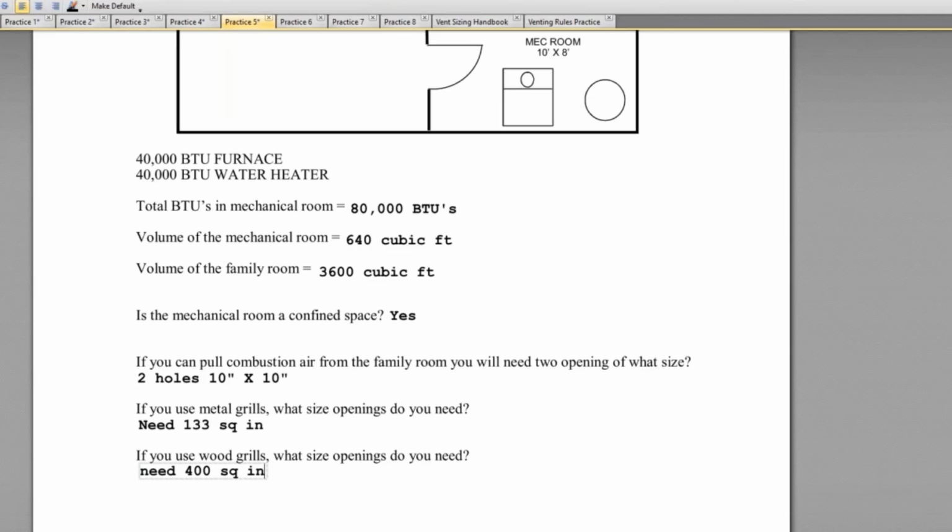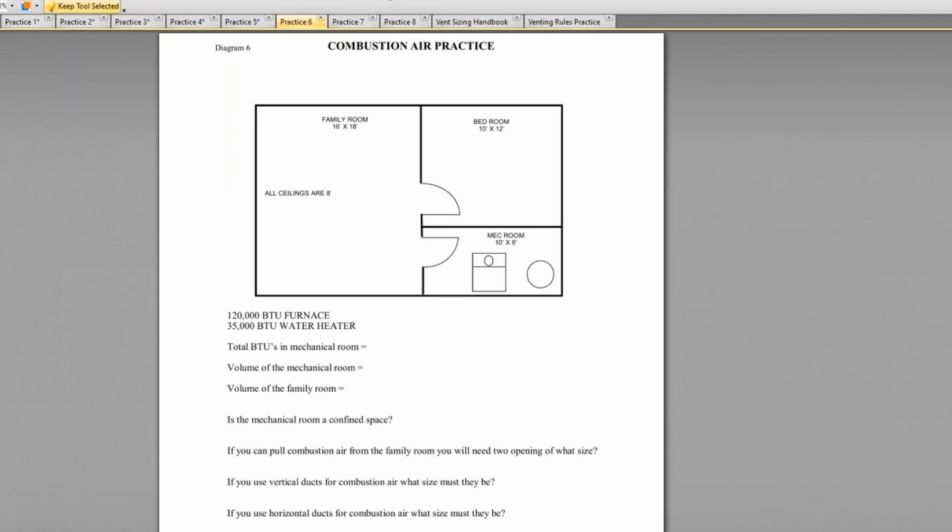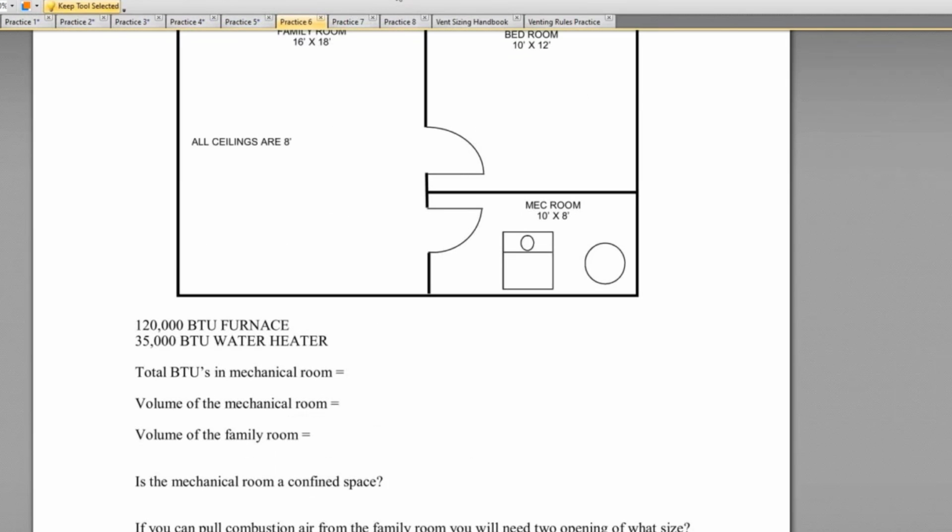Blake, did you get diagram number 6 figured out? Yeah, I got a bunch of scribbles, so we'll see if I can decipher what I've scribbled out and what I've actually written. Okay, well, let's just break it down, take it one bite at a time. So total BTUs is 155. The volume of the mechanical room is 640. Volume of the family room is 2,304. So I put yes for a confined space.